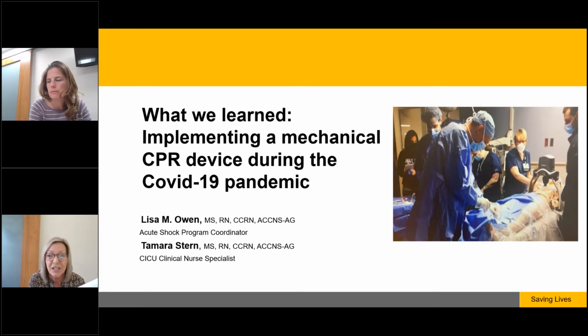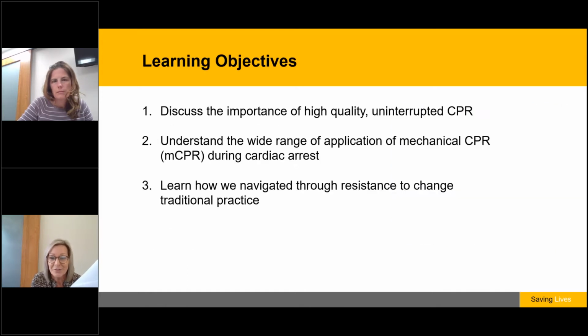Just for some clarification purposes, I want to bring up a couple of terms that you're going to hear frequently in our presentation. The first one is MCPR, which is simply mechanical CPR. It refers to the device that we use. Secondly, you're going to hear us use the term ECMO, which is extracorporeal membrane oxygenation, a form of advanced life support therapy that is used to support the heart and lungs for patients suffering from cardiac and pulmonary failure. Lastly, you're going to hear the term ECPR, which is extracorporeal resuscitation, and that is used when we put someone on ECMO during cardiac arrest. So with that being said, let's go ahead and get started with our presentation.